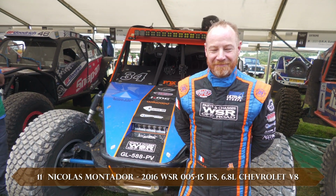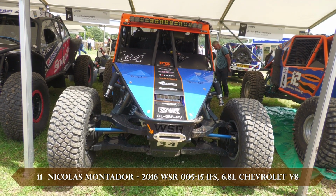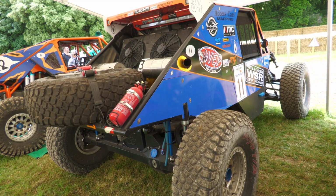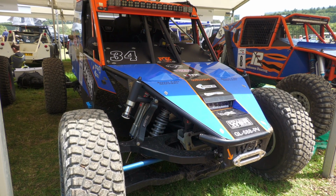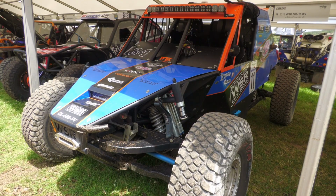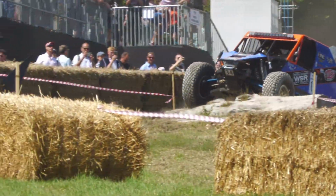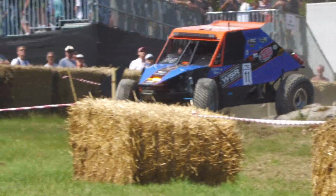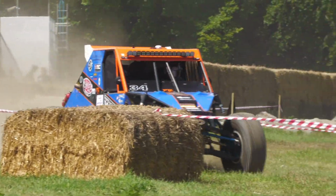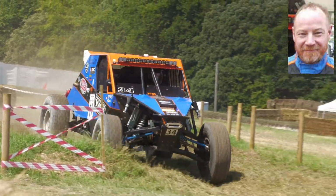Nicolas Montador in car number 11. So excited to see Nicolas over from France. He has been to Goodwood in the past, but is back again with his very latest car. It's the WSR 500 IFS, obviously for independent front suspension, all built in his own workshop. Designed for Baja and Ultra 4. It's got a 6-speed sequential Sadev gearbox and a 6.8 litre Chevy LS base up to 680 horsepower. It's one heck of a car, with an extra tank for long distance in the desert, so quite a heavy car as well, but looking great here at Goodwood.